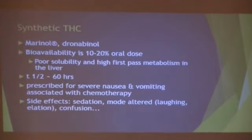And again, the half-life of this is between a half an hour and 60 hours, which means if you took in 10 milligrams, maybe in a half an hour you might have 5, or at 60 hours, which is 3-4 days later, you might have 5 milligrams. So it varies, so there's no consistency with it. And it was prescribed mainly for nausea and vomiting associated with chemotherapy. The side effects were sedation, altered elation, and confusion, which we see, but again, not the same feeling and not the same impact that we have from cannabis.